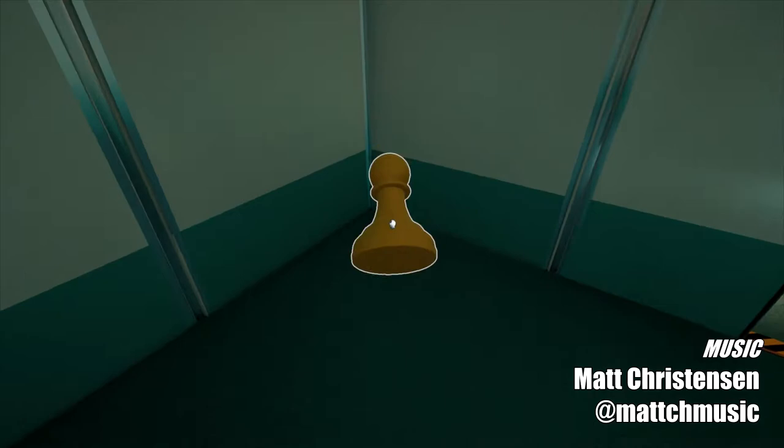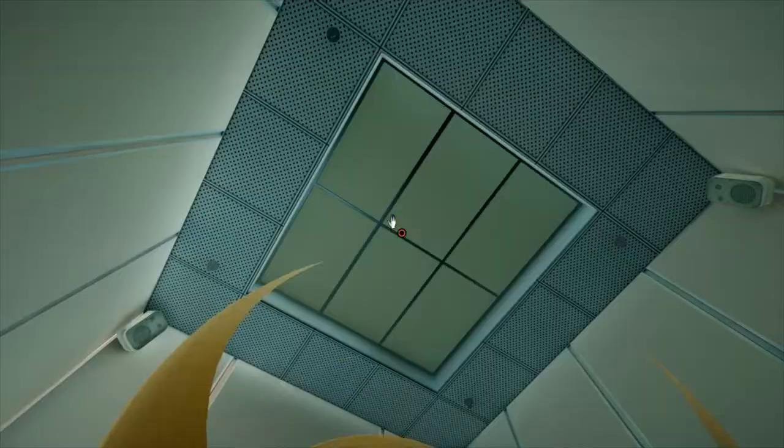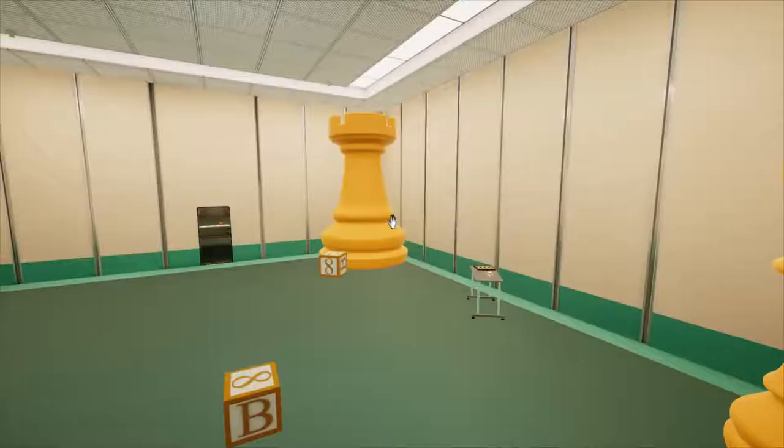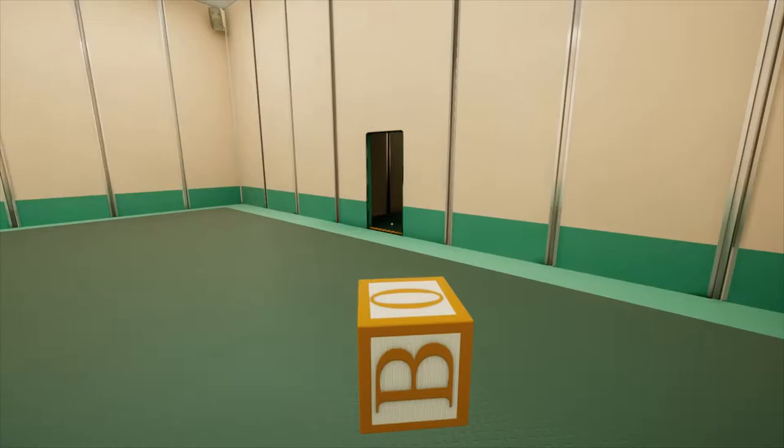This is Superliminal, developed and published by Pillow Castle Games. So Superliminal is like a first-person puzzle game, similar enough to something like Portal in that there's rooms and rooms of distinct puzzles, but the puzzle mechanic for Superliminal, as you can probably tell from the video footage, is sort of adapting your point of view and, like, fourth perspective.